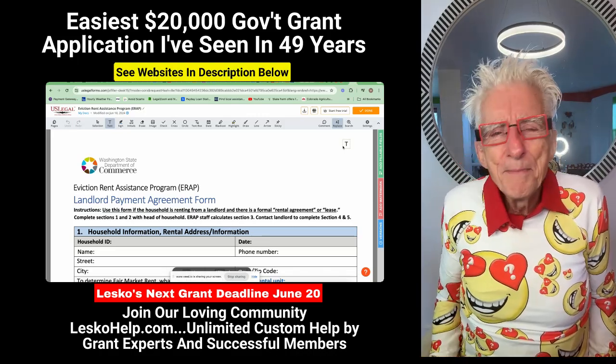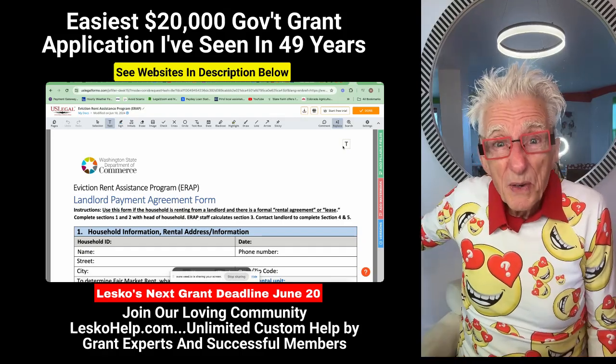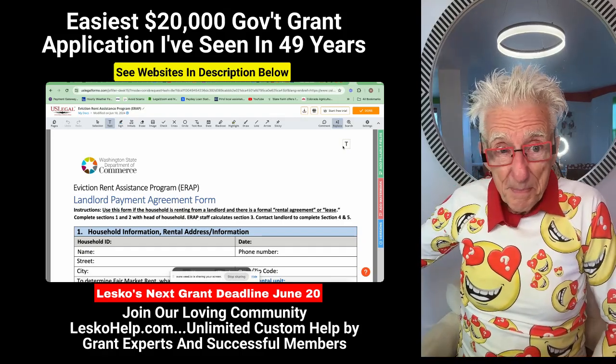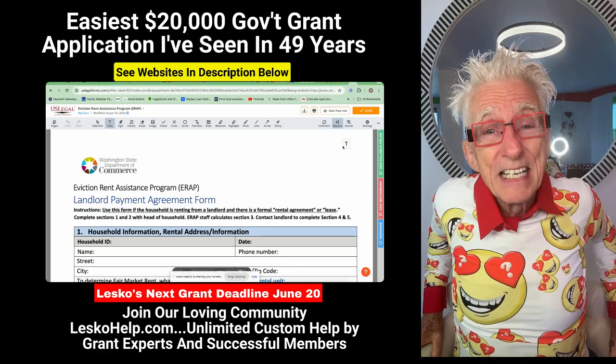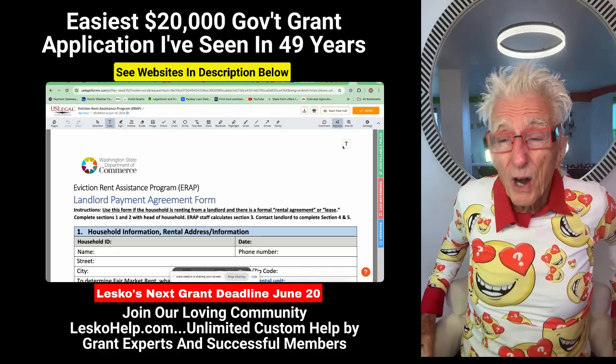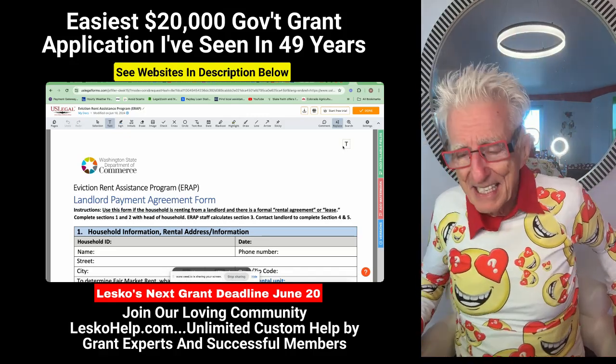Now, it may be true for some grants, but 99% of the people aren't going to find those grants that are so complicated, because they don't need it. The grants for individuals are very easy, okay? And that's it. Now, here's a sample.